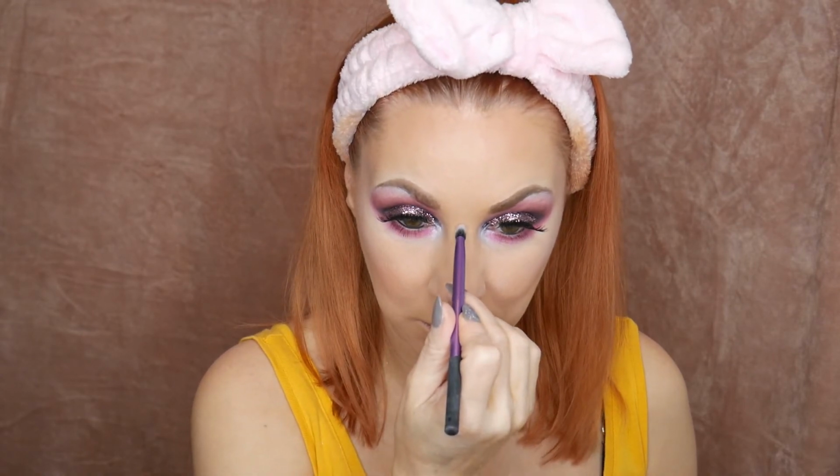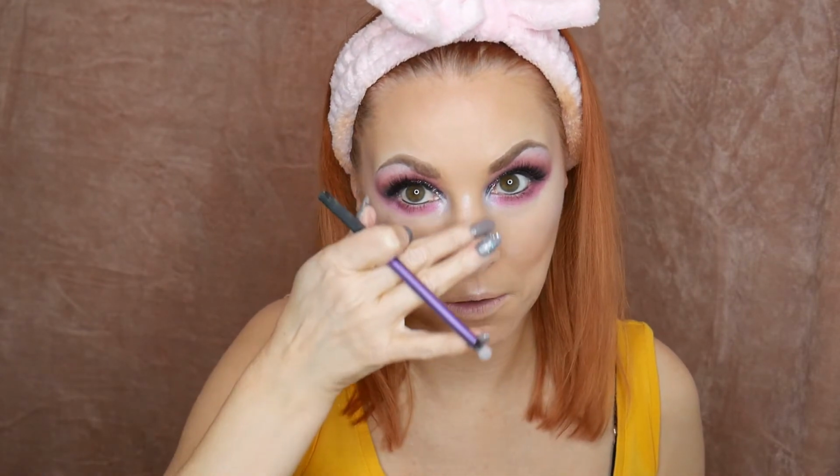Now this one does take a little bit of build up, not gonna lie, it does. Once you get there with it, it glows. I'm going on the end of my nose. I'm gonna do my cupid's bow. I'm just gonna take that brush and put some Blue Moon just down there, not all the way down, and then just rub that a little bit.